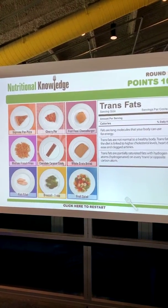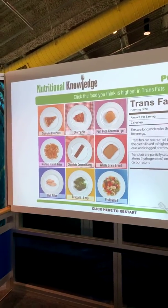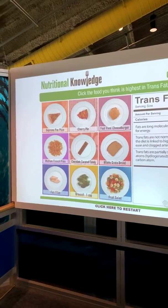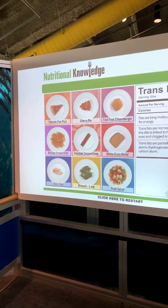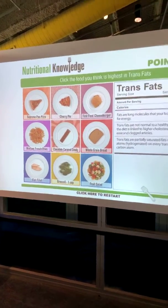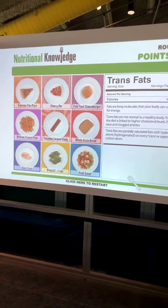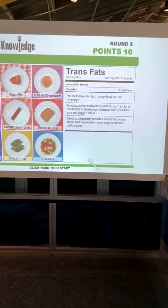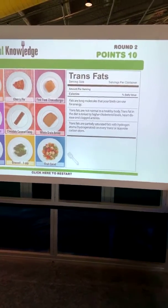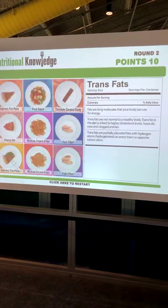We have the pan pizza again, the cherry pie, the fast food cheeseburger, the french fries, that candy again, whole grain bread, fish fillet, broccoli, fruit salad. Take a guess. What do you think has the most trans fats? Any guesses? You have a fish. Fish. Let's try the fish. Put our fork there. Here we go.